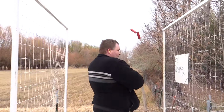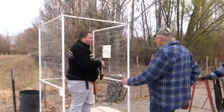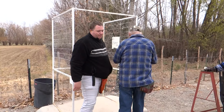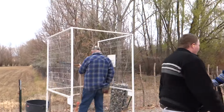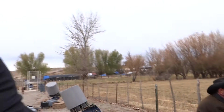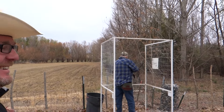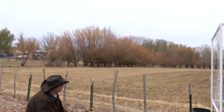It's a gun, John. You just gotta get acclimated to the gun. Let's go, Grandpa. Did you try to open it in your eyes? I did. No, I was trying to aim the same spot, too. Yeah.